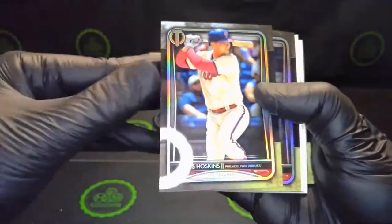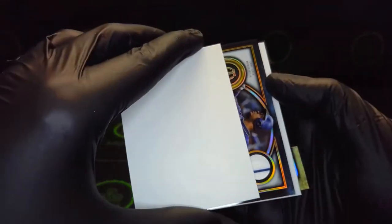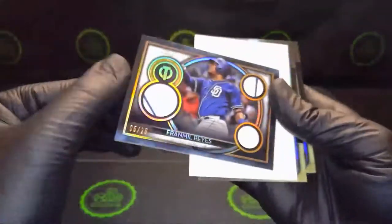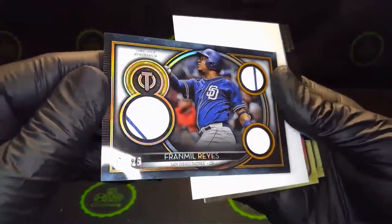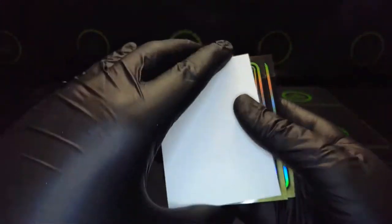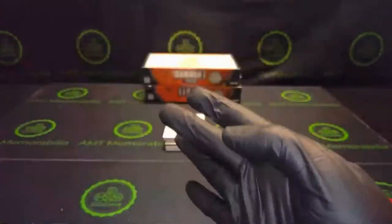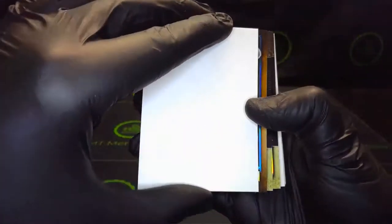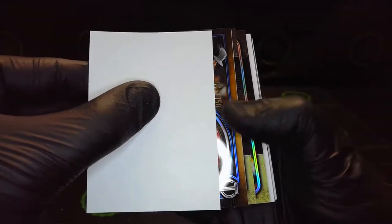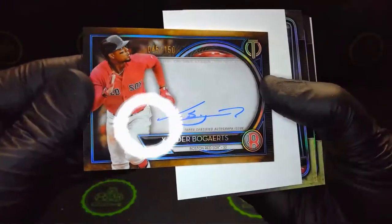Reese Hoskins, Lou Gehrig. Triple Jersey, 5 out of 25. Franmil Reyes. Chris Bryant. Clayton Kershaw. /45 autograph, Xander Bogaerts.